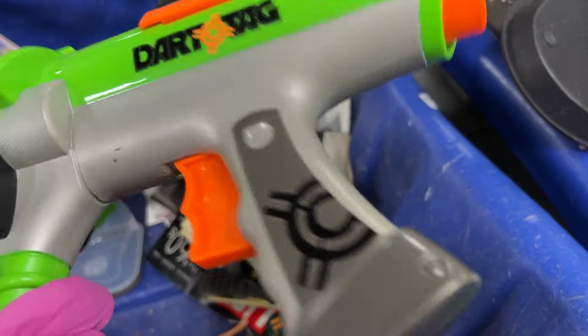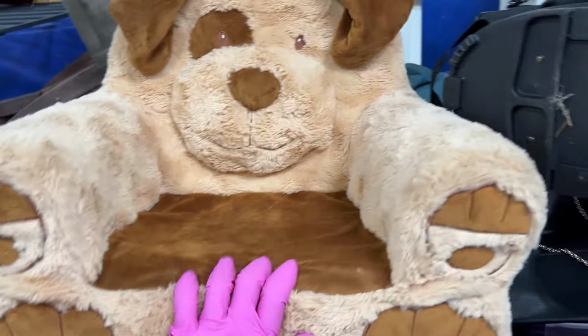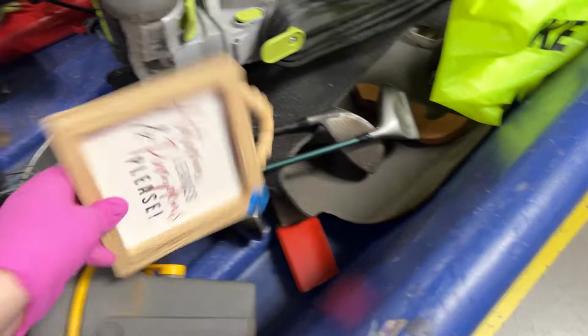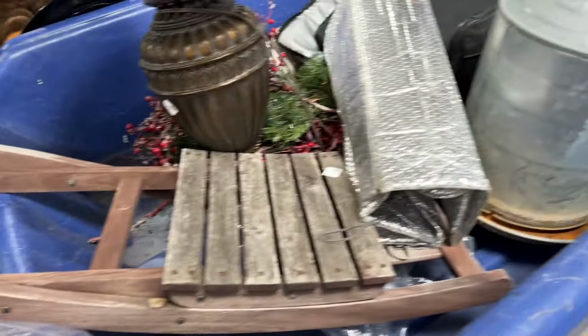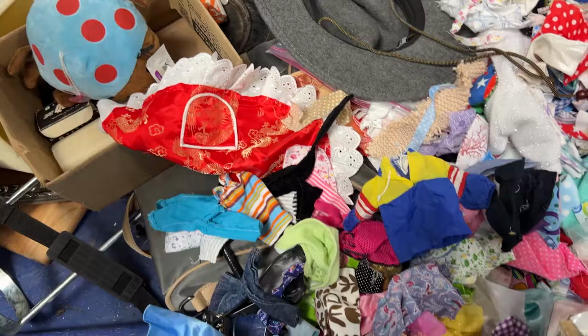Dart tag, is this the one with the batteries? Chair. Isn't that cute? Autumn leaves and pumpkins, please. Bigger items over here. What's all this? Oh, these are vintage Barbie clothes. That's what these are. So let's scoop some of them up.